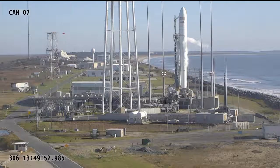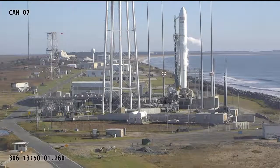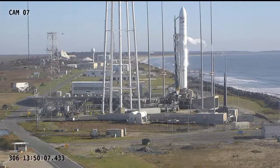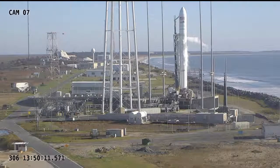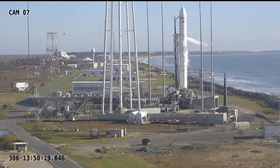Just under 10 minutes until launch of Antares, things continuing to proceed smoothly throughout the countdown this morning. Once we get to the launch, the first thing that will occur is the stage 1 ignition. You'll see liftoff just a few short seconds afterward, and those main 2 engines will burn for about 3 minutes and 18 seconds before cutting off, and stage 1 will separate from the rest of Antares.